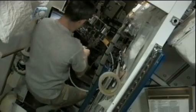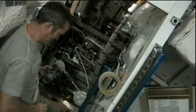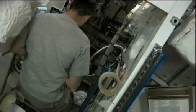Aside from that WHC work, he was working with the reversible figures experiment, which looks to investigate whether the perception of different figures is affected while these astronauts are in that microgravity environment.